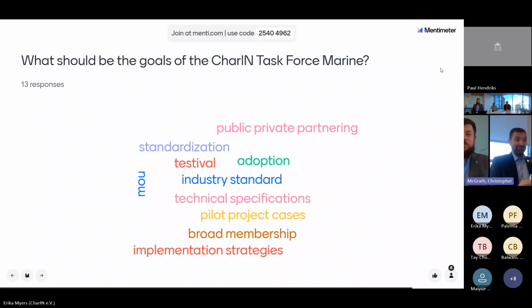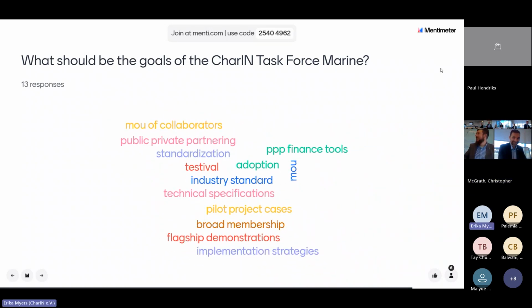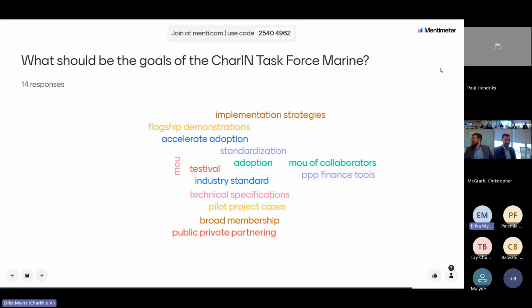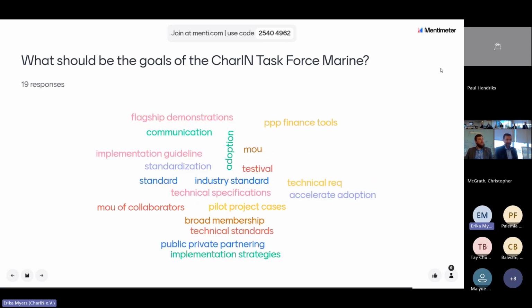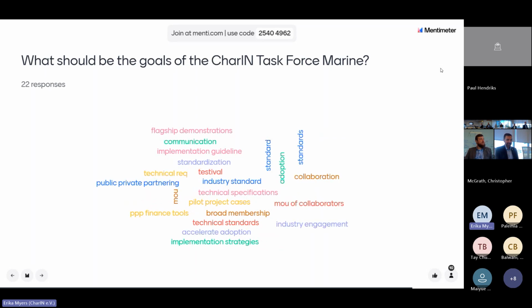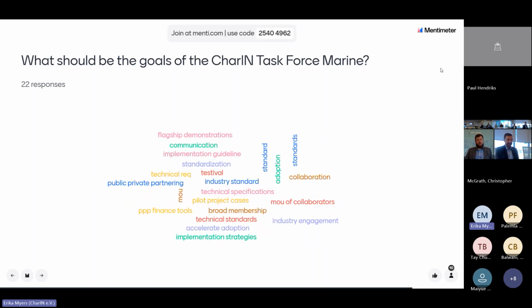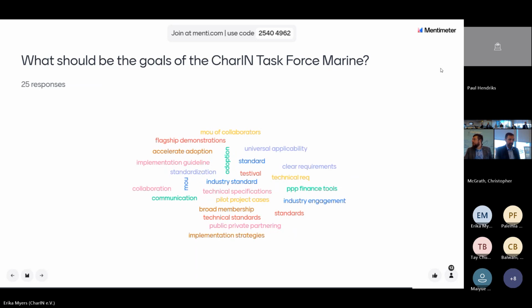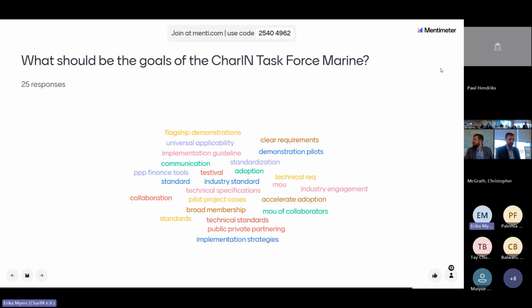Who plugged Testable? Which one of you CharIN folks plugged Testable? We see a hand raised here in person. The testables, for those that don't know, are the testing events that CharIN hosts for interoperability between the charger and the, in this case, vessel. There's a lot of great ideas here, though. Challenging. Definitely a range of challenge for sure.